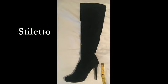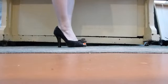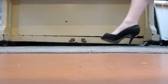And finally, we have the stiletto. A stiletto is a woman's shoe with a thin, high, tapering heel and can be anywhere from 2.5 to 5 inches high. These are the highest shoes that I own. Very, very formal. I wear these to weddings, black tie events. My feet are pretty sore at the end of the night when I wear them.